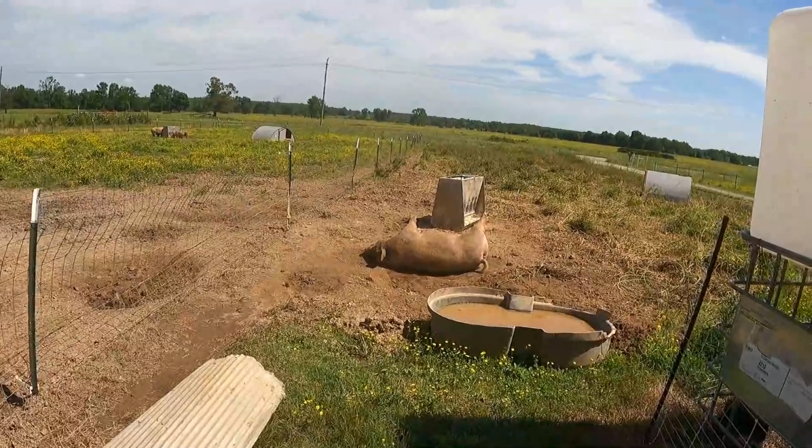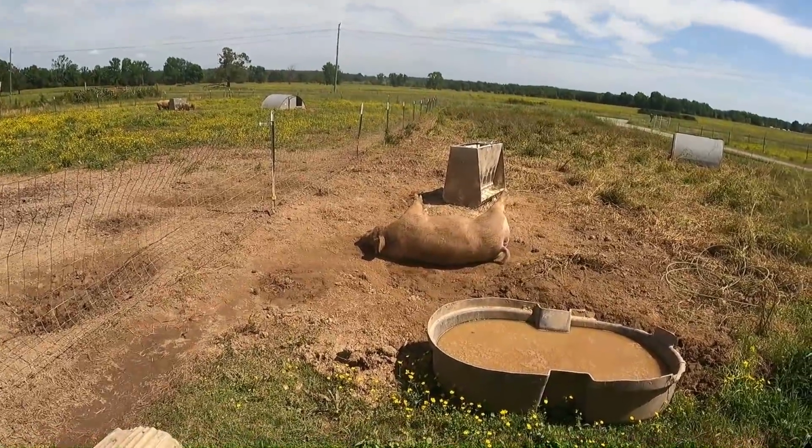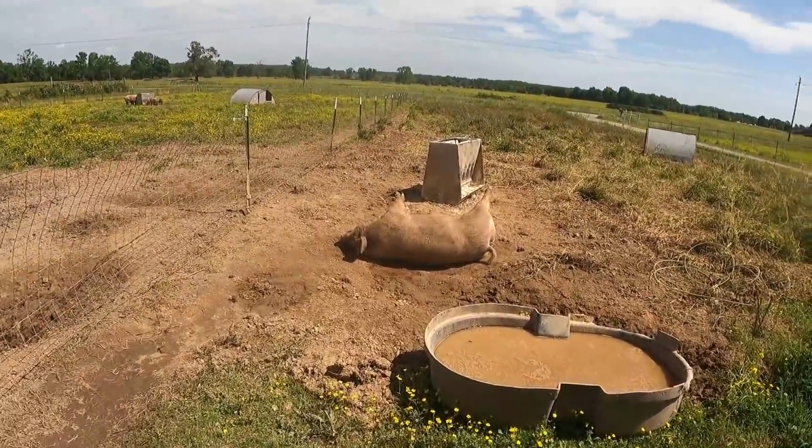If your kids are watching this, it is a dead pig, so I just want to put that disclaimer out there. Ben checked her at 5 o'clock this morning. He got her rolled over and took care of, and then I came out a little bit later, and this is what I saw. So don't let this happen to you.